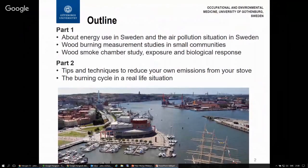The outline of this presentation is in two parts. First is what I said earlier about what we have done in Sweden and the wood smoke situation in Sweden. And the second part is tips and techniques on how to reduce your own emissions from your stove, and also showing a bit about the burning cycle in a real life situation.